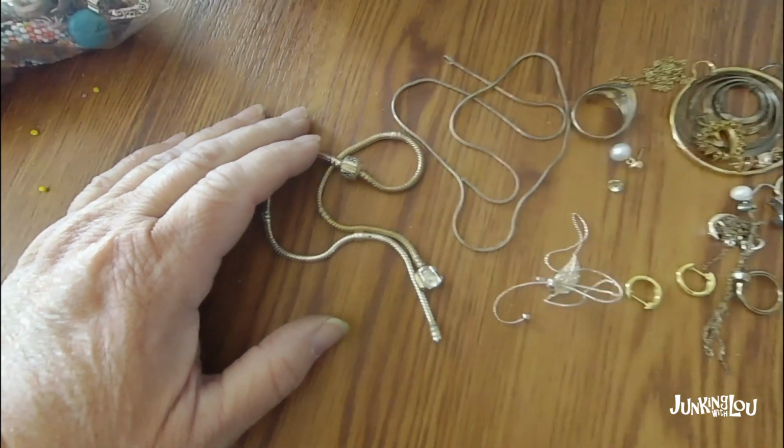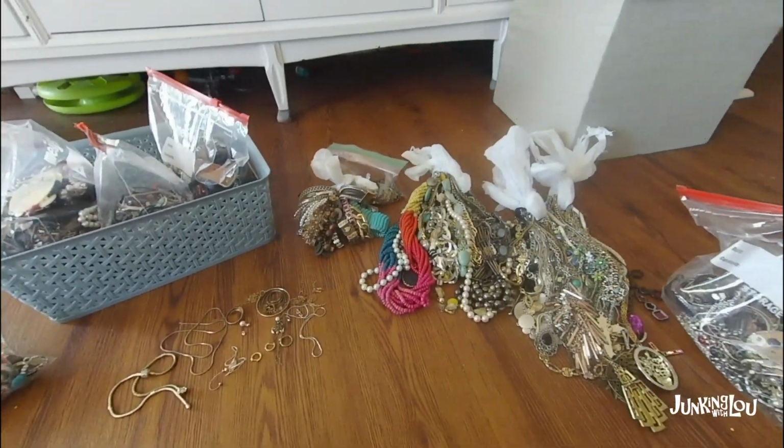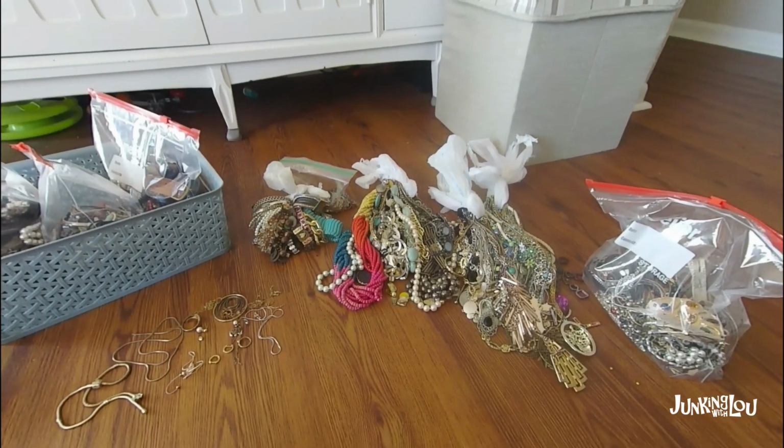But overall, look at all the jewelry I got. I mean, holy moly, this took me a long time, but I have it all sorted out and it's ready to be priced and ready to go.